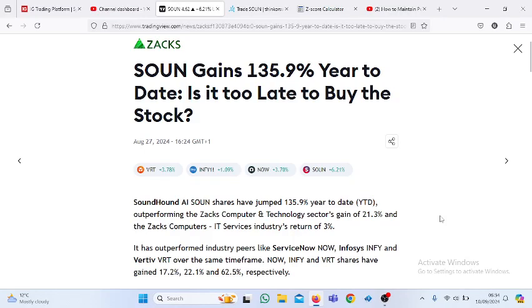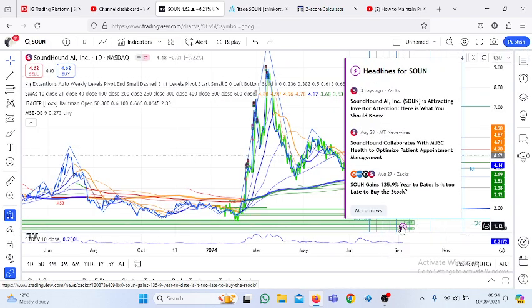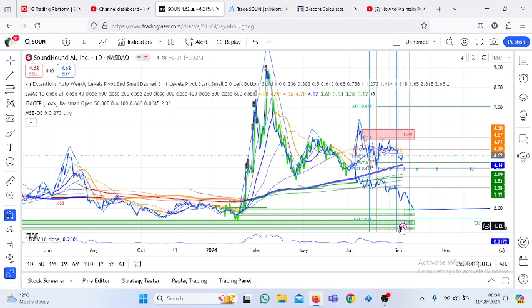One fact about SOUN stock you already know is that it has gained 135% over the last year. This is as of the 27th of August of this year, 2024, and it's outperforming its industry peers. But it is also trading at what looks like a significant discount to its 52-week high of $8.91. This is on its daily charts.